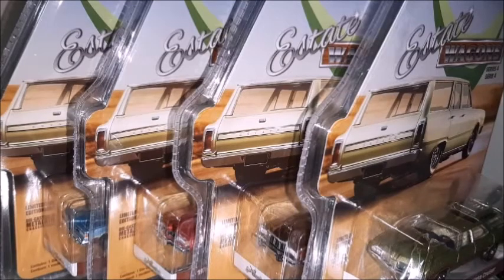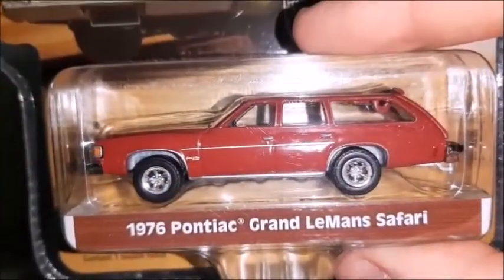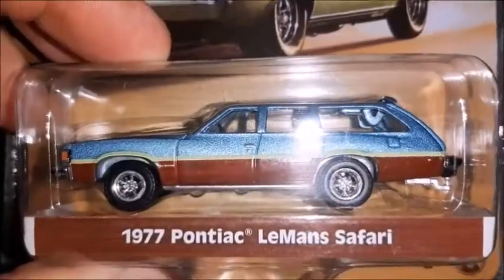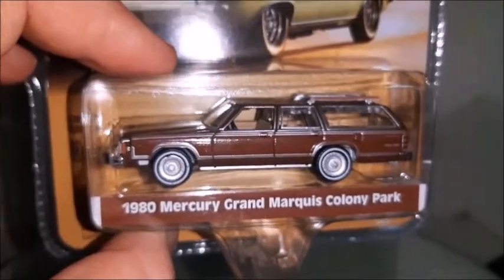So let's unpack these cars and take a better look at them. Before we unpack them, let's take a closer look at each one of the 4 station wagons I'm going to show. The 1971 Oldsmobile Vista Cruiser, 1976 and 77 Pontiac Le Mans Safari, 1980 Mercury Grand Marquis Colony Park. So let's crack them open.